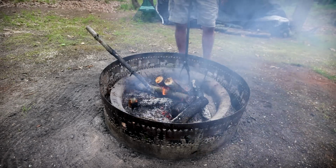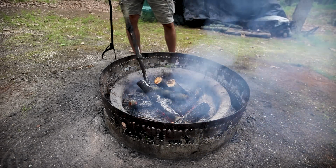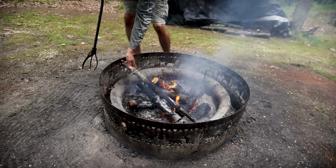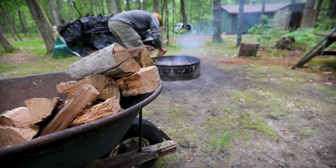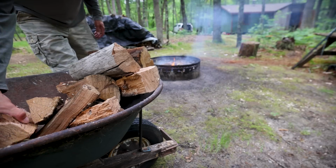The fire needs a little love, so I'm gonna go give the fire some love. Try to get that oak on there. We're gonna get our tripod set up. We're gonna get the Dutch oven hung over top of the fire, get it nice and hot, get some oil in the pan, get our beef browned up, and then start adding all the rest of this.